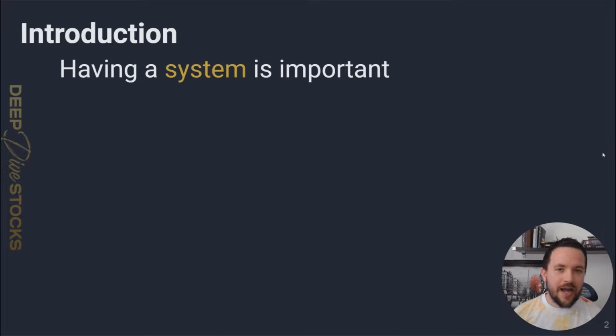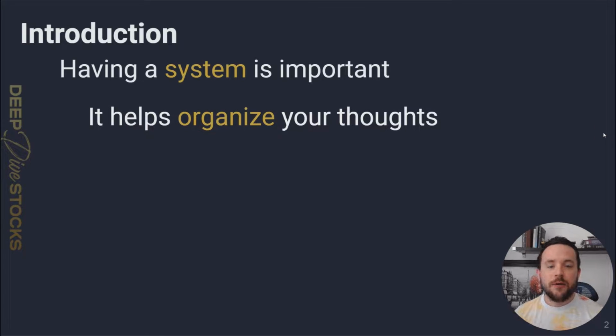So just real quick, I think that having a system is very important. You should structure your trade so that you enter under the same context and you exit under the same context every single time. Developing a standardized way of doing things helps eliminate a lot of the factors that may be impeding you becoming a successful trader. It helps organize your thoughts, especially when you're looking to enter a trade. You need to know, did I cover all my bases? Is this a good idea?